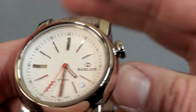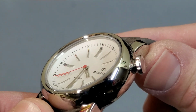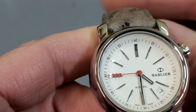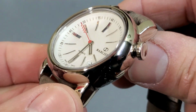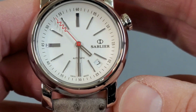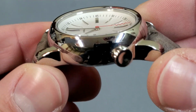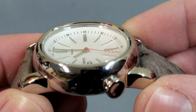So taking a closer look, you'll see this dial is also concave to match that crystal, which has a really nice effect. You have these polished indices that match well with the case, and they are actually curved themselves as well. You have nice simple hands. You'll see this kind of skeleton block hour hand and kind of a standard stick minute hand. But if you look, it looks like that minute hand is curved as well, as it would have to contour the shape of that dial.